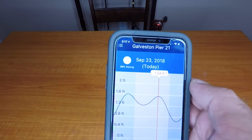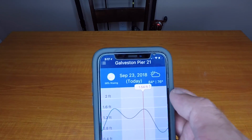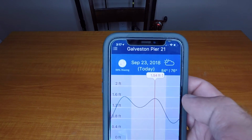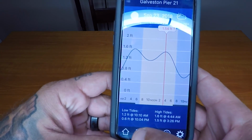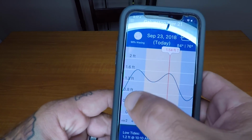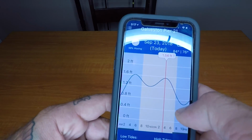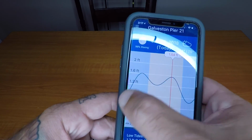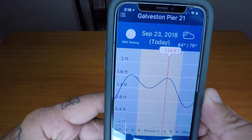Here's one as well. This is a tide chart. And so it'll show you, down at the bottom, your low tides and high tides. And like I said before, you have multiple. But generally you have one that rises really quick, one that drops really quick, and these are those times that you want to be fishing in those areas. So those are very helpful.